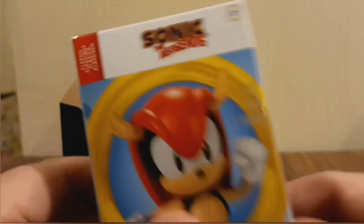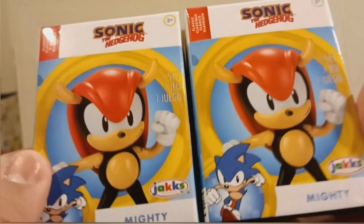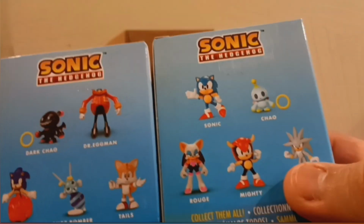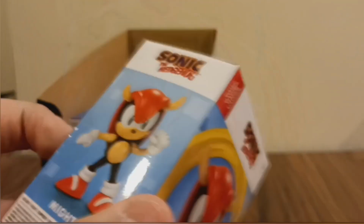Next up we have Mighty. Yes, this is the same thing, but it's different. Sorry about the chair, I don't like that sound. Mighty's cool.